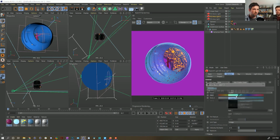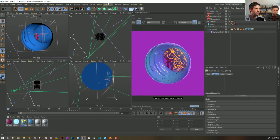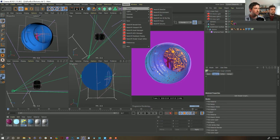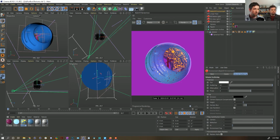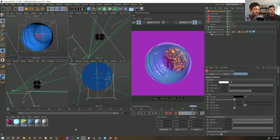Somebody's asking, do you know if an emissive material would contribute to volumetrics in Redshift? Mm-hmm, they would. So if you just had a bright luminant sphere, it would show volumetrically. Let me see. To do that, you would first need an environment, right? This is where the actual volumes will come from, and then you need to tell it what's contributing to this environment. What's going to give you fog?